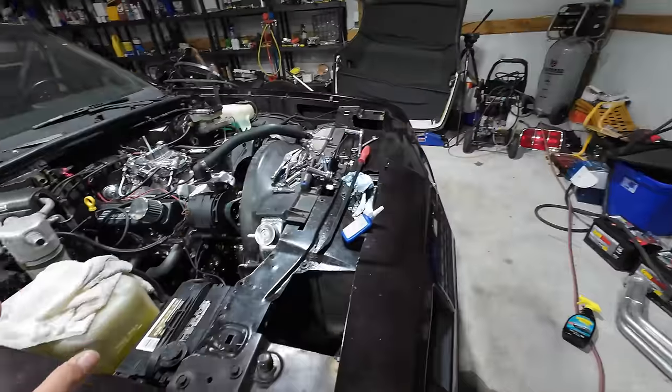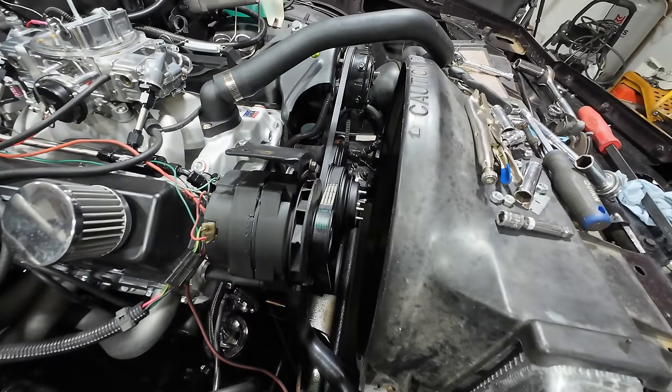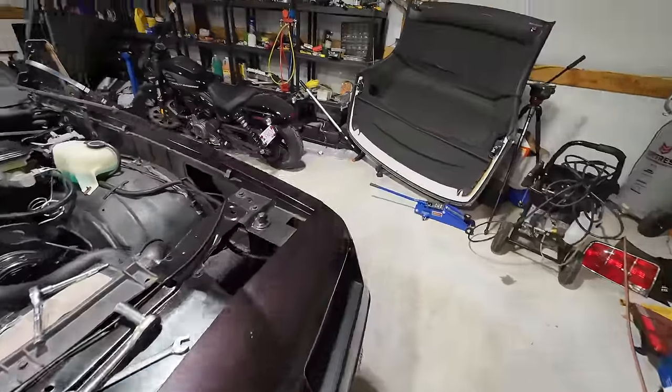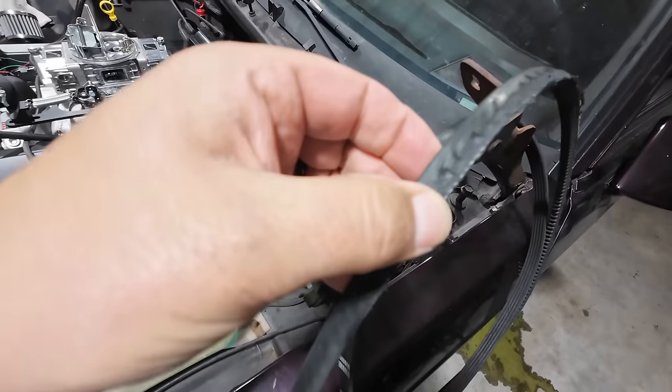But yeah, this shaft is bent and it wobbled so bad that when I hit the throttle, I didn't realize any of this at the time, it threw the belts. It literally took the belts and just threw them. They mangled themselves into each other. In fact, here are two of the belts right here. Completely mangled them, man.